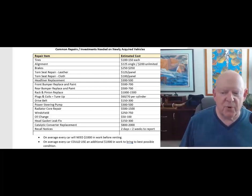Head gasket leak, probably $150 to $300. Catalytic converter replacement, $800 to $2,000. I actually had that come up. And then, of course, recall notices.